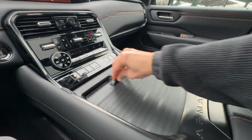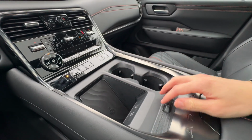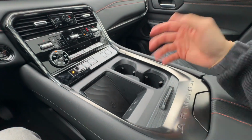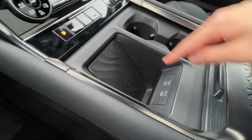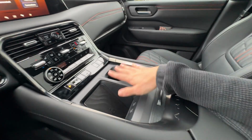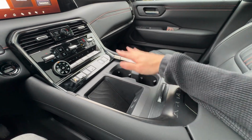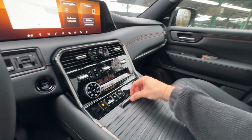Opening this up, this actually feels quite nice to open and close. It feels expensive, actually. It doesn't feel cheap. It's like I've experienced in the all-new Sequoia, for example. A nice big wireless charging mat over here. We also have 2 USB-C ports and 2 big old cup holders. A lot better of a solution than I saw on the QX80, that had these 2 doors which constantly open anytime I move my hand over there. So I like that fix there.